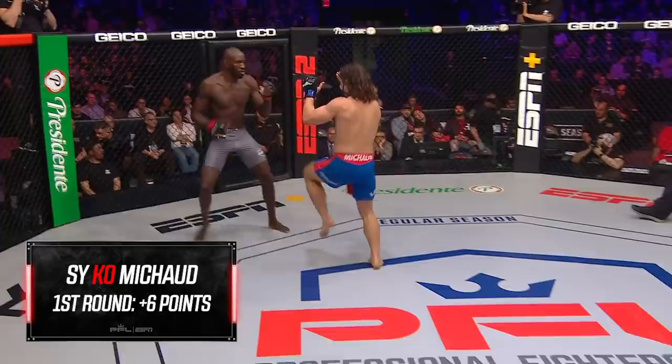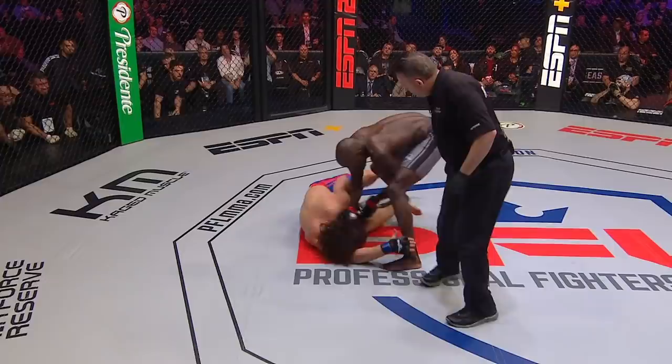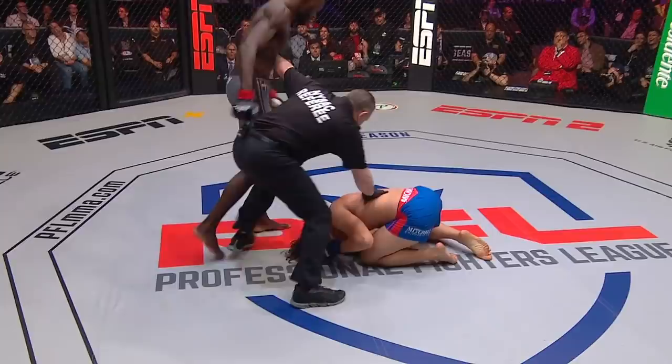A touch of the gloves and we'll get started. Nice jab, Sadabusi. Touch of the glove, and then he touched him with that glove. Oop. Huge body kick by Sadabusi. Michonne is down and hurt badly. Got it in the liver. And Sadabusi pounds it out.